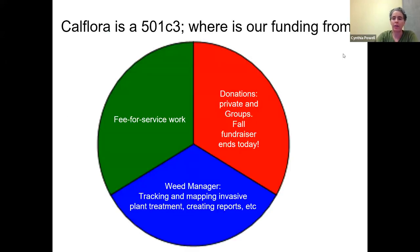Where does the funding come from? As a director, that's important for me to be tracking. About a third is fee-for-service work. Someone will say, I need this to be built, and we build it. About a third is weed manager. I mentioned our invasive plant software system. And about a third comes from donations, private, from different groups. Some CNPS chapters donate as a chapter, and the fall fundraiser just ended recently, but you know, donations are always welcome.